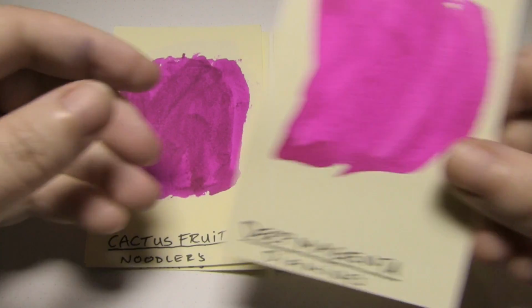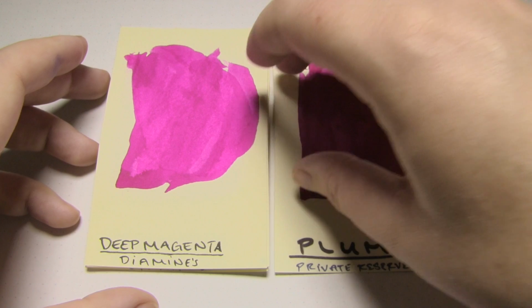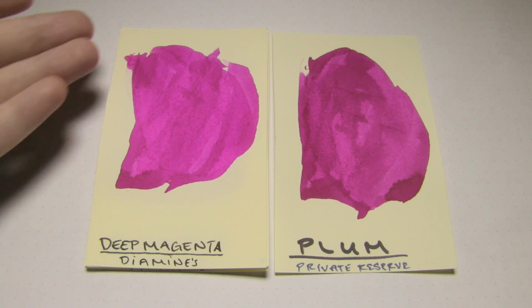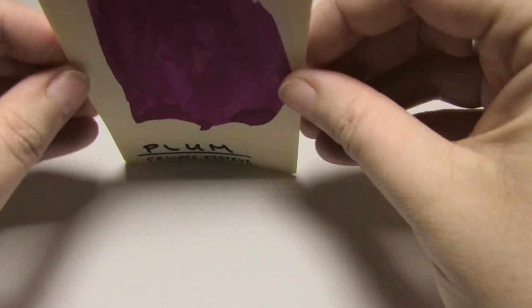Yep. And lastly, Diamine's Deep Magenta, which, much like Diamine's Dark Brown, is a lie. Horrible lie of a name. Anyways, this is like Barbie pink on acid. But yeah, it's bright pink. It's a bit lighter. But this being Private Reserve, Plum's a bit richer. More intense. Now, hang on as I zoom in.